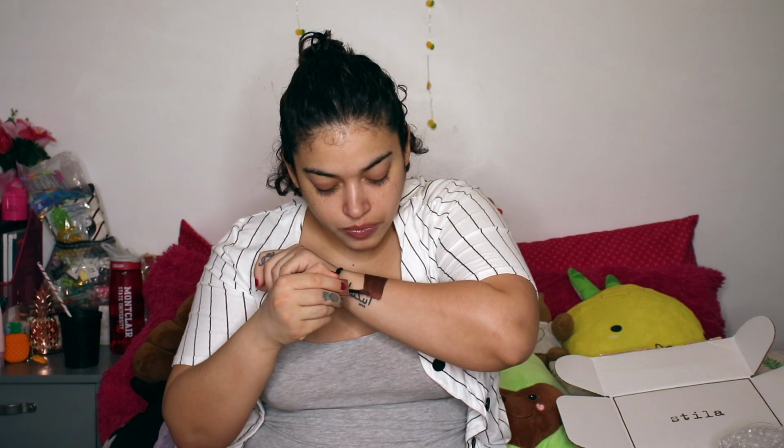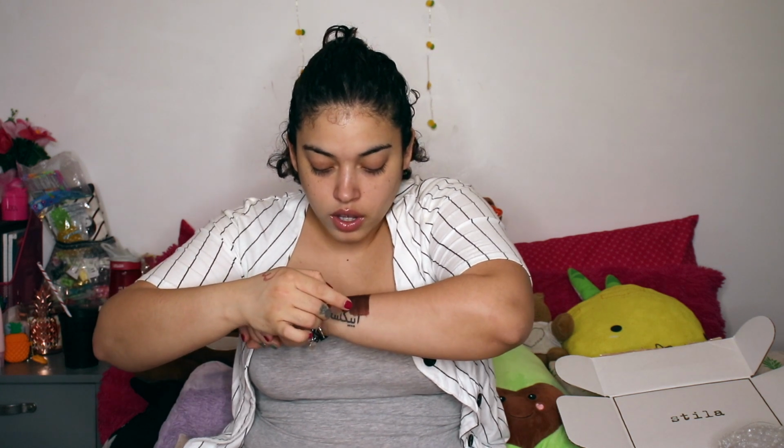Oh my goodness. It was only a one dip thing and I got so much out of it. Wow, I made this really big, but it's okay. It was like a one dip and look how much came out. And I still have more on the wand. So definitely un poquito es mucho. A little is a lot.